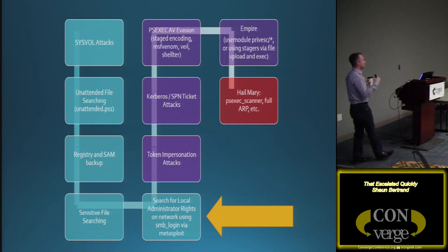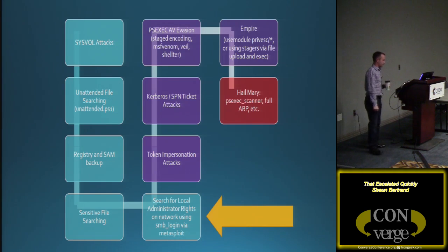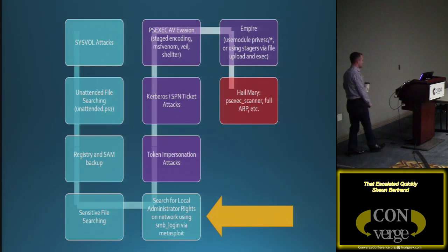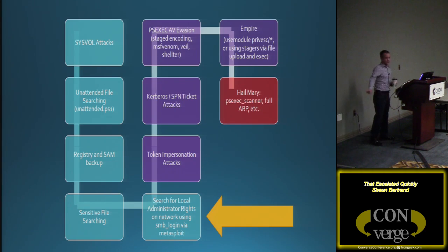All right, so now we're going to get jiggy with it. We're going to start to look into some things that are a little bit more advantageous for us. Assuming now we've got a domain user, right? What we want to do now is search for all local administrator rights on the network using the SMB login script from Metasploit. Is anybody familiar with the SMB login script?